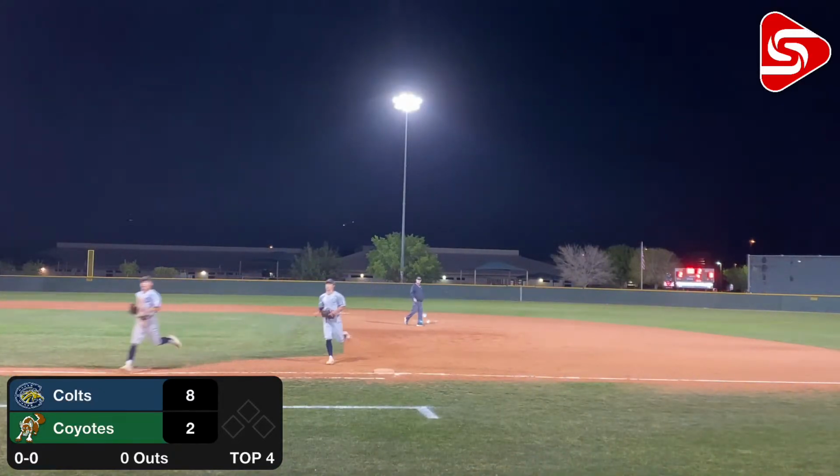Leading off for the Coyotes will be number 12, Aiden Russell, in the bottom of the 4th. And we will head to the top. This is Sports Stream Arizona coming to you live. We'll be right back.